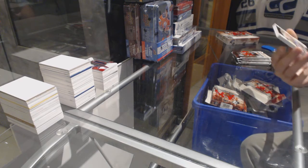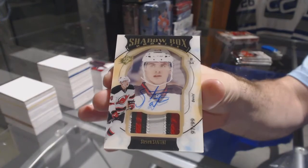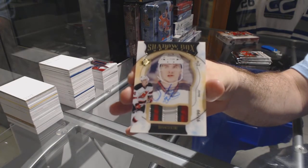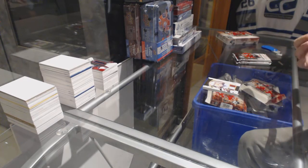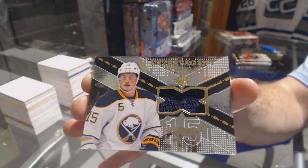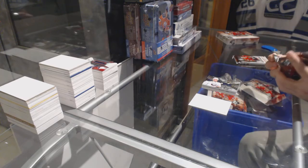Nice. For the Devils, Shadow Box Rookie Patch Auto to 99, Steven Santini. Shadow Box Patch Auto Rookie to 99, Steven Santini. For the Buffalo Sabres, Extravagant Materials, Jack Eichel. Extravagant Materials.